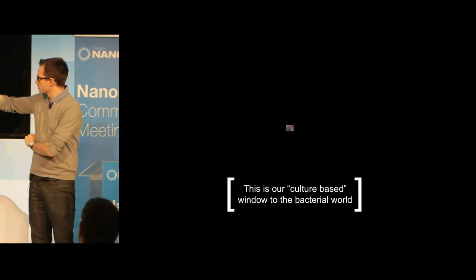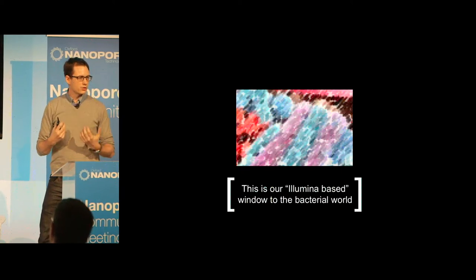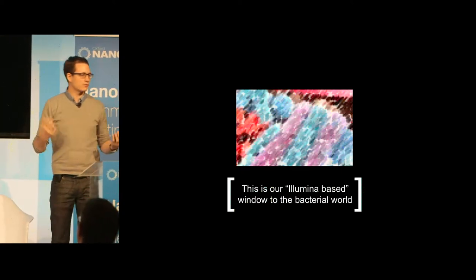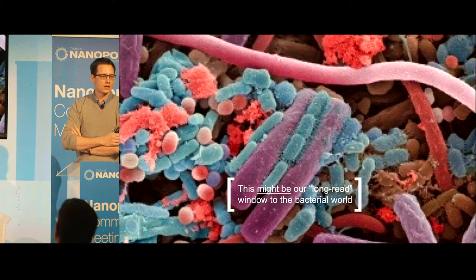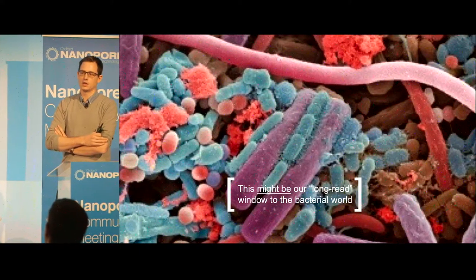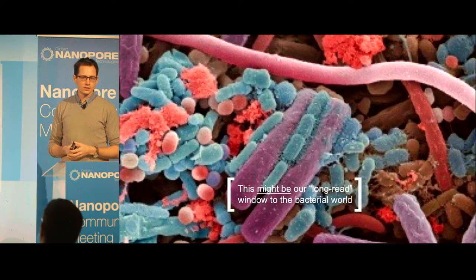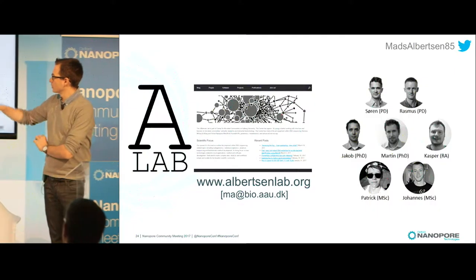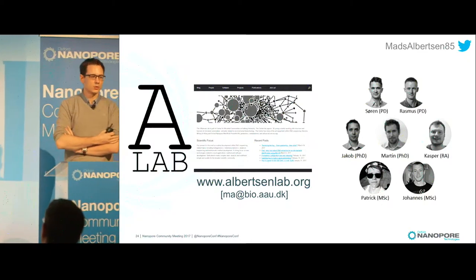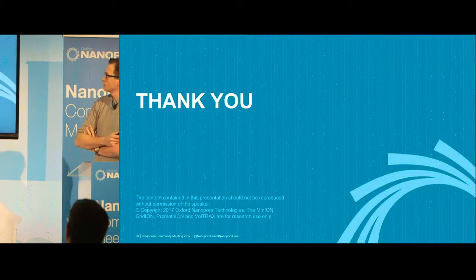So just to wrap it up, if this was our culture-based window to the world, the introduction of metagenomics and differential coverage binning meant that we can start to really see much of what has been hidden before. And at least our really initial results say that long reads are making huge progress here. We start to be able to assemble some of the strain diversity and also start to integrate and deconvolute it afterwards. And with that, I just need to thank my lab team. I have an awesome team at home where I do method development, sequencing, and assembly from start to finish. And thank you for listening.